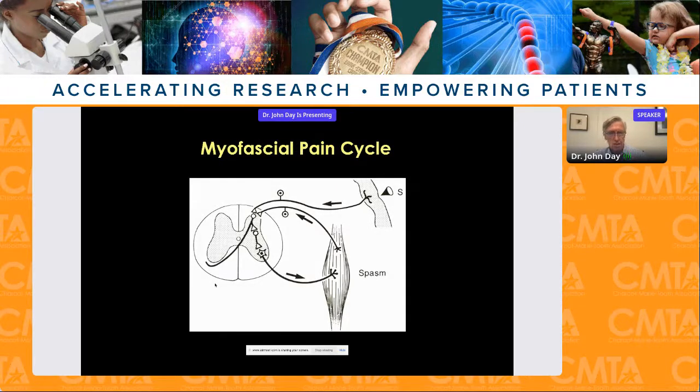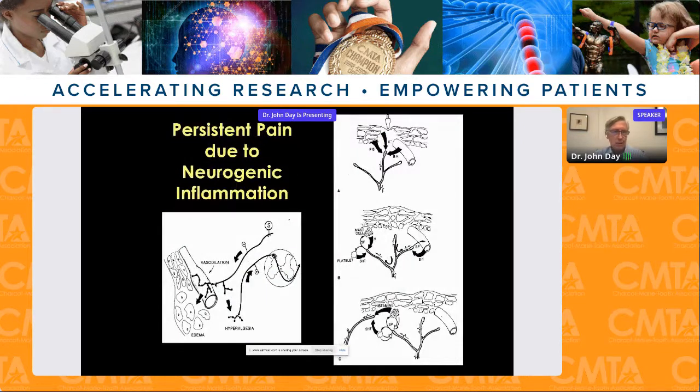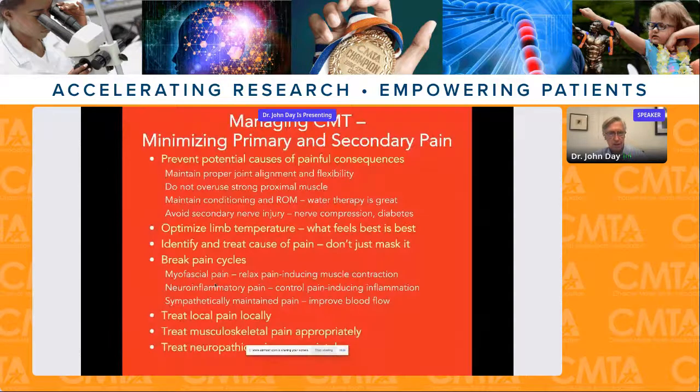So this just is a cartoon showing how muscle spasm can cause pain that can re-trigger the muscle spasm, and you can set up these cycles. And similarly with sympathetically maintained pain, and similarly with neurogenic inflammation, where the nerve cells actually cause the inflammation that further stimulates the nerve cells. So these are complex issues, and oftentimes we need help from the pain specialists to deal with a lot of these things. But this is why we'll oftentimes spend a lot of time talking about pain when we see patients with CMT back in the clinic.